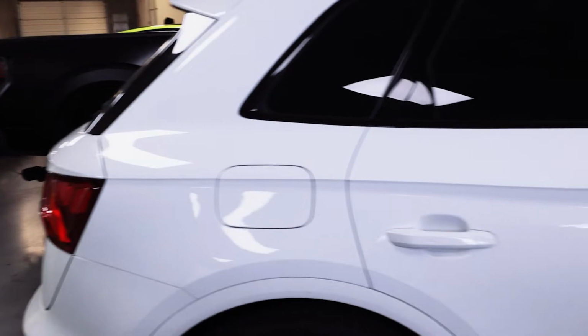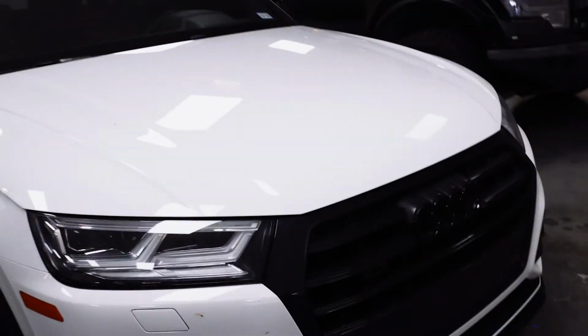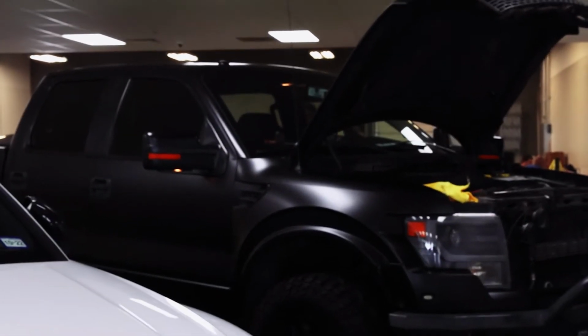We're gonna wrap this. This is gonna be a two-tone wrap. I don't know who advised this person to do a two-tone wrap, but they did, and they bought it. So, hallelujah. That's a Ford Raptor. That's all I want to say about that.